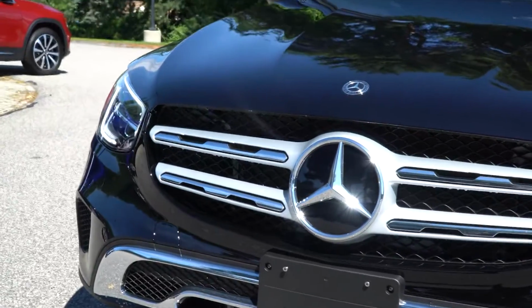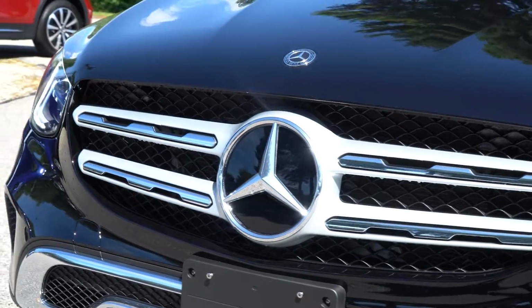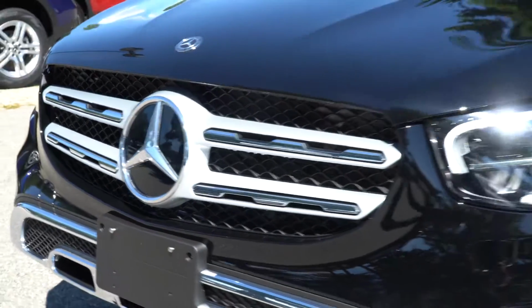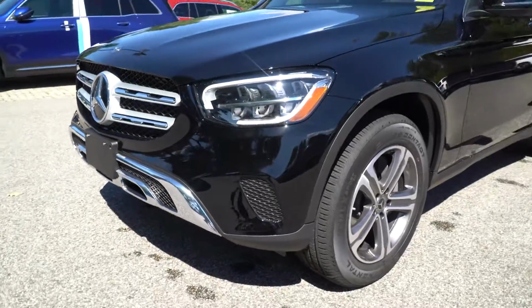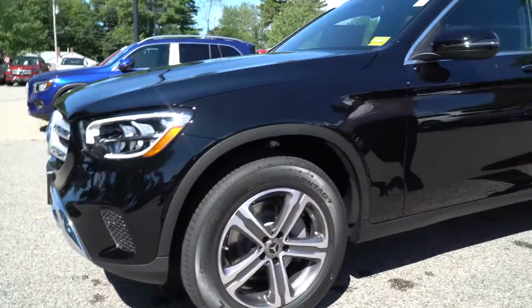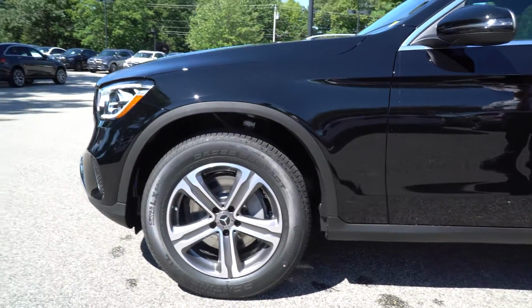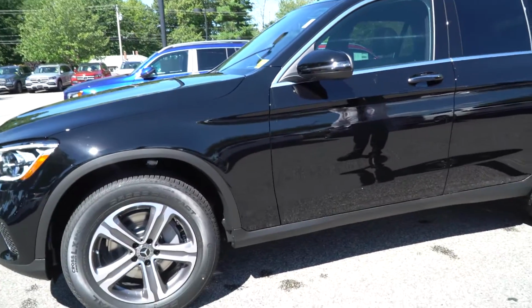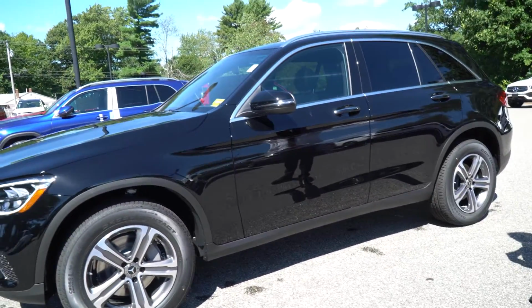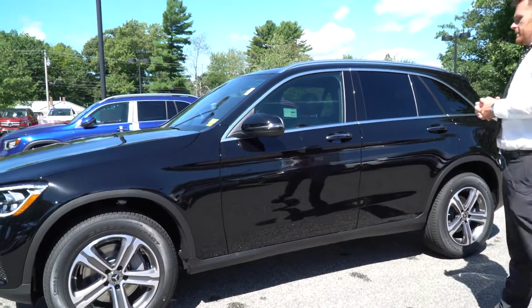Up front there, it is difficult to see because it's light out. That silver star is illuminated to really give this car an outstanding look in the wintertime. LED headlights there up front. As we make our way down the side, we do have those 5-spoke wheels with gray accents. Really provide a great contrast between the gray accented wheels, the black car, and then even the chrome around the windows and on the roof. Really goes very well together.